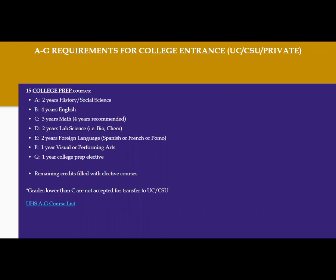For category A, we have 2 years of history. For category B, 4 years of English. For category C, 3 years of math. 4 years is typically recommended, and the 3 years of math must be Algebra 1, Geometry, Algebra 2, and you can advance further if you've gone beyond those requirements. Category D is 2 years of a lab science, typically a biological science and a physical science. Category E is 2 years of a foreign language.